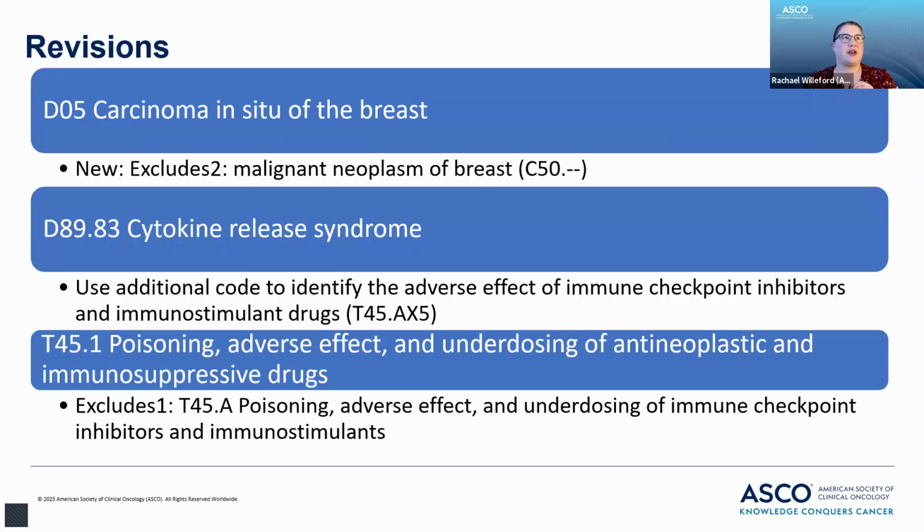Finally, we have just a few revisions. We have a new excludes 2 on the D05, which is the carcinoma in situ of the breast. This excludes 2 means that the malignant neoplasm of the breast may occur in addition to the cancer in situ. So both of them could potentially be reported. We see that sometimes where there may be some in situ in addition to pockets of that with breast cancer.